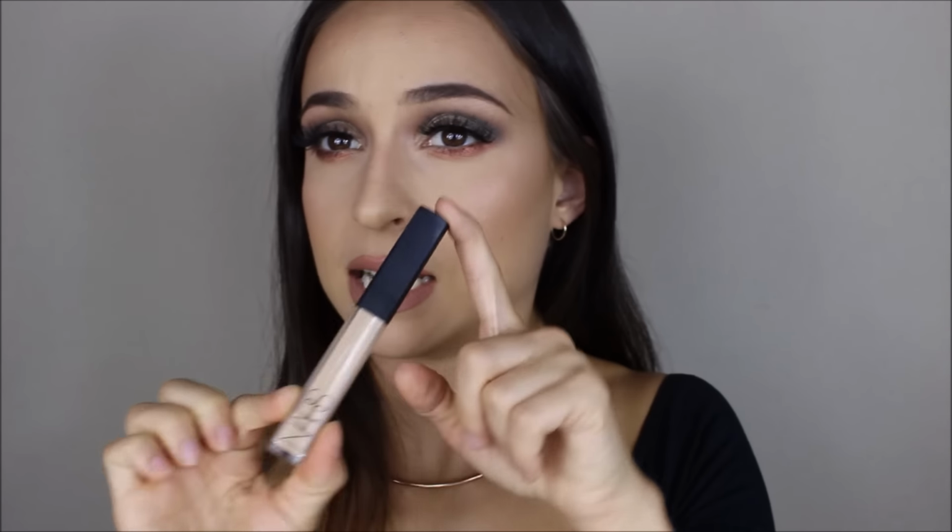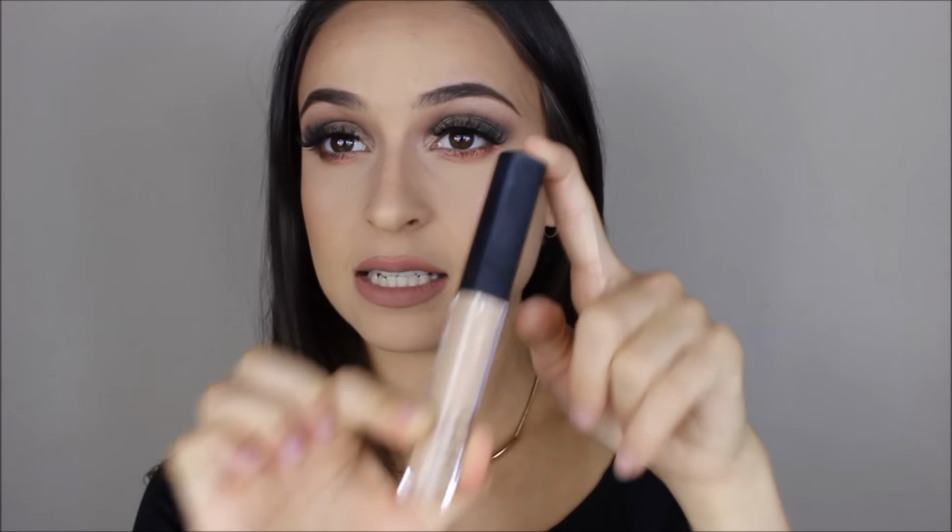And now the next thing I purchased, I went to Mecca because my boyfriend got me a gift card for Christmas. And I thought I would try a few things that I've heard people talk about but haven't really tried any of the products, and that is NARS. So I got three things by NARS, and the first thing I got was the NARS Creamy Concealer in Custard.